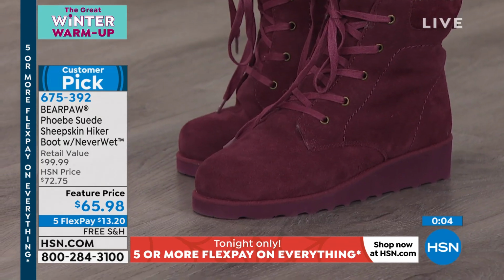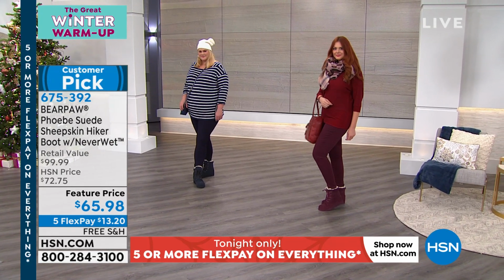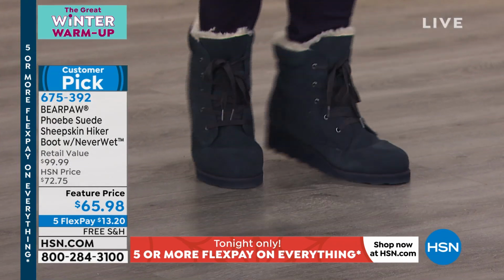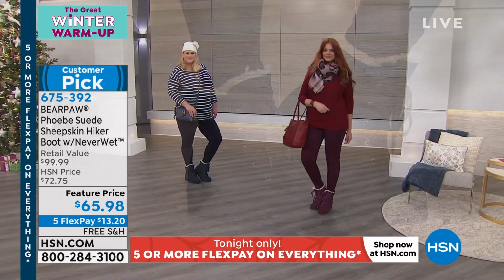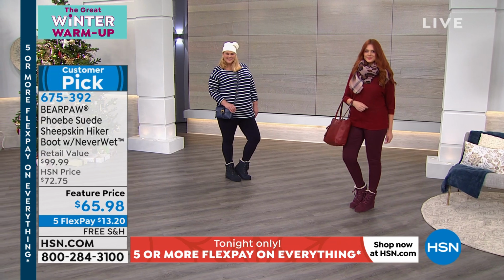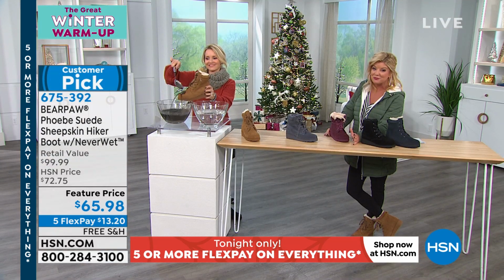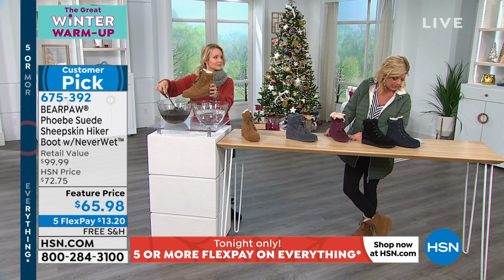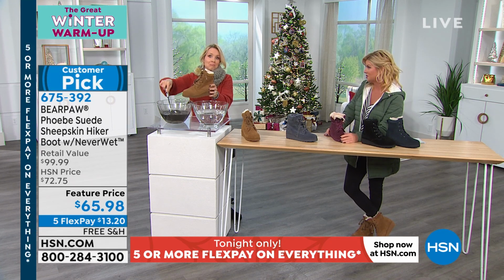These feel like a million dollars out of the box. So many different styles, so many different ways to wear it. Again, water resistant, mud resistant. We started our big flash sale at 6 o'clock, and that's 5 Flex Pays on everything. So 5 flex payments on top of the wonderful featured price, which means under $14. Sounds good to me.